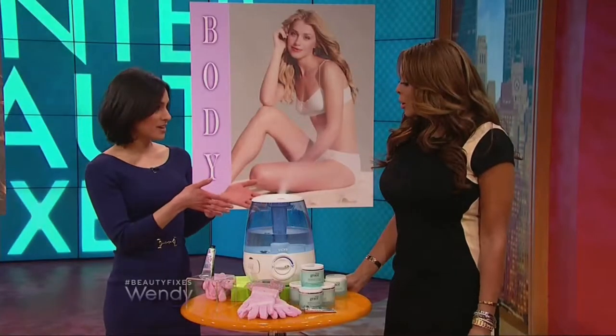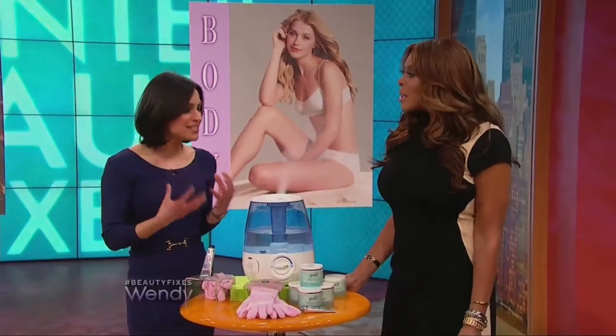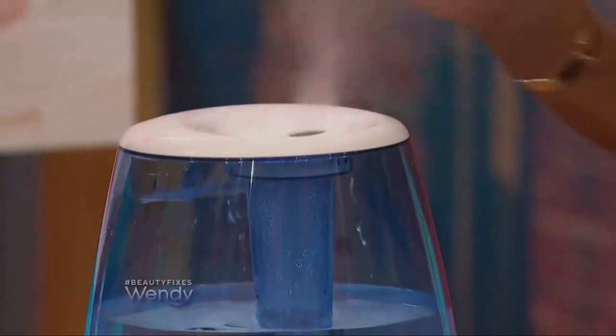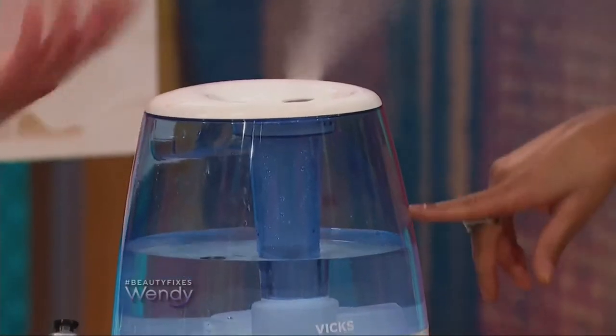Wendy, the most important thing in the wintertime, moisture levels are very low. That's why you're getting dry skin, itchy skin. Humidifier is the way to go. Put this in your bedroom, just add a little bit of water. You wake up with great skin. Do you need a filter?